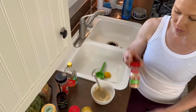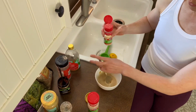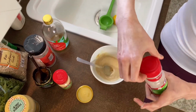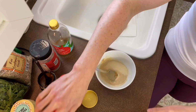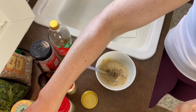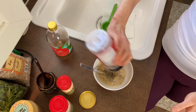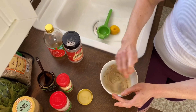Now we're gonna add some spices. I like garlic powder and onion powder in basically all of my sauces and dressings. I eyeball this, but it's about a half teaspoon or so of garlic powder, half teaspoon or so of onion powder. And then I do some fresh black pepper. And then of course, lastly, salt, about half a teaspoon or so. And I just ran out, look at that. And we will combine it again.